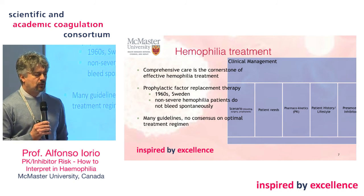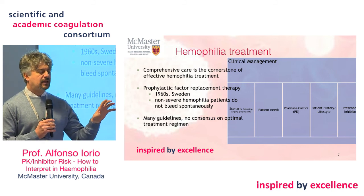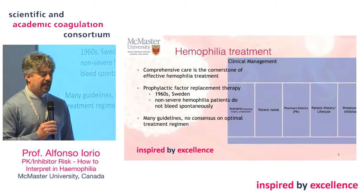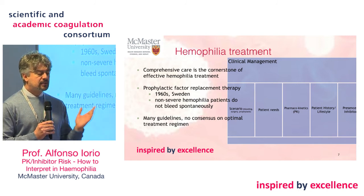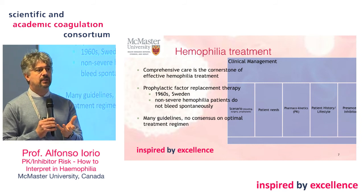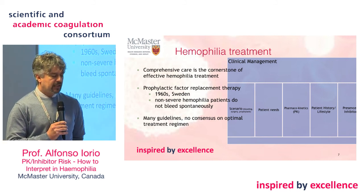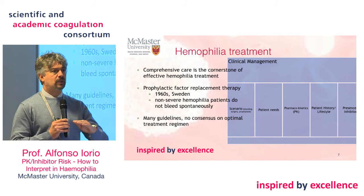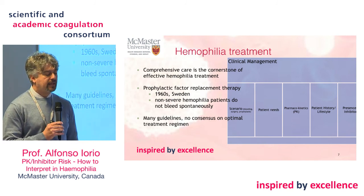Now, going back to the introduction we had yesterday on the treatment of hemophilia, Lou reminded us about the mainstay of treatment being the comprehensive care and prophylaxis. Now, prophylaxis has been around for long, since the 60s, and the basic concept is, since mild and moderate hemophilia patients do not bleed, we increase their factor level constantly over time, and they will stop bleeding. Now, that's fine, and that will be what gene therapy will accomplish with, hopefully, a single shot and getting to a much higher level than we can nowadays.